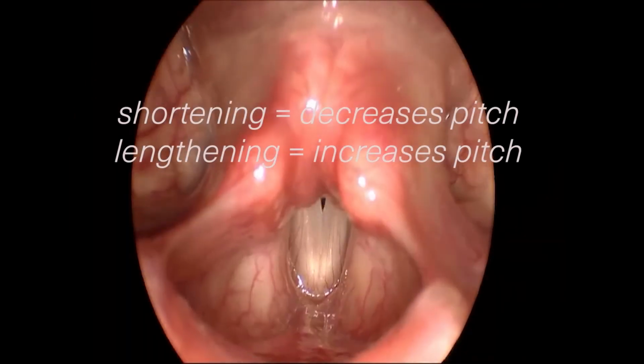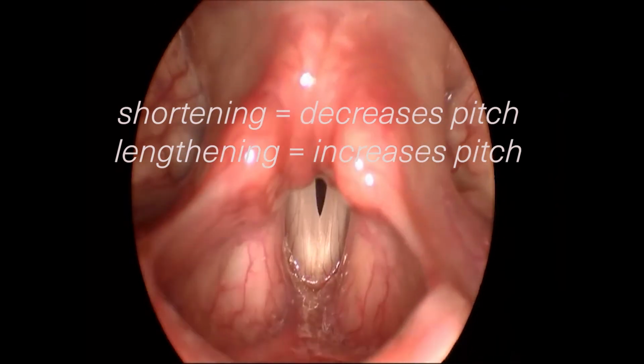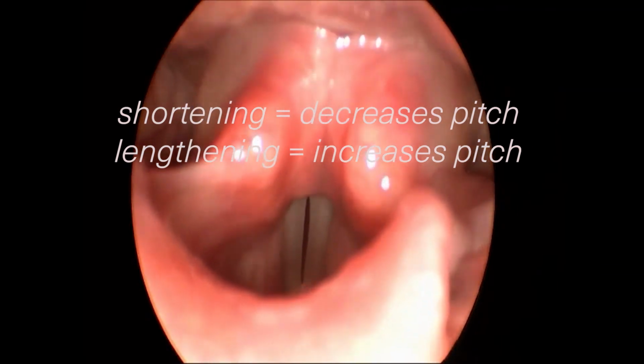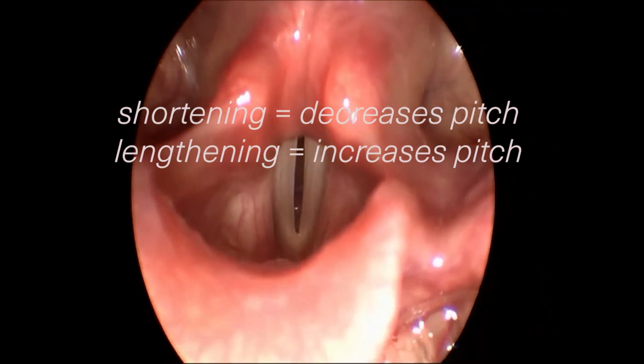Here is a short video stroboscopy clip performed on a female patient. Go low to high. Watch as her vocal fold and throat shape changes as she produces higher pitch and lower pitch sounds.